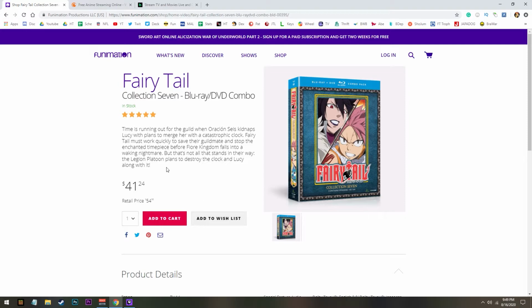I would only suggest buying the DVDs if it's your favorite anime of all time and you want to watch it whenever you want, and your Wi-Fi's crappy at best. Then you want to do that. Like, I own One Piece from Funimation. I own all the One Piece as it comes out from Funimation, just because I like it, and I bought the box sets when they came out.